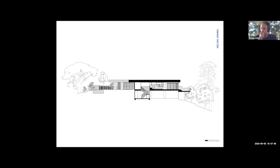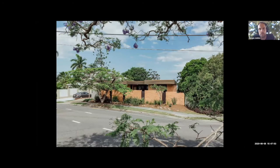So from the street, it's been amazing how many people have recognised the house since we published it. As you can see, a very low slung house that's very unassuming from the street.